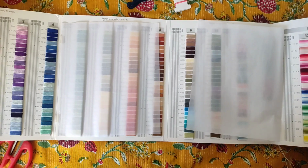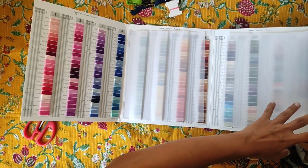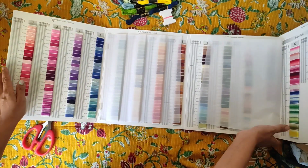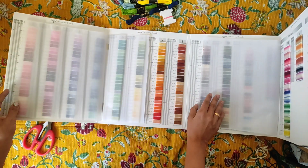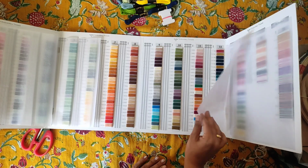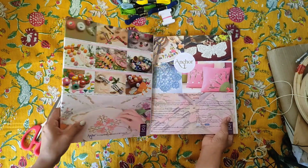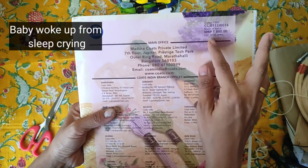See this, guys? Can you see the entire thing? Give me a minute. I'll put this up. This is the entire thing. You can see it, all shades. So I'll do a separate video if you need. So the price of this one is 800 rupees.